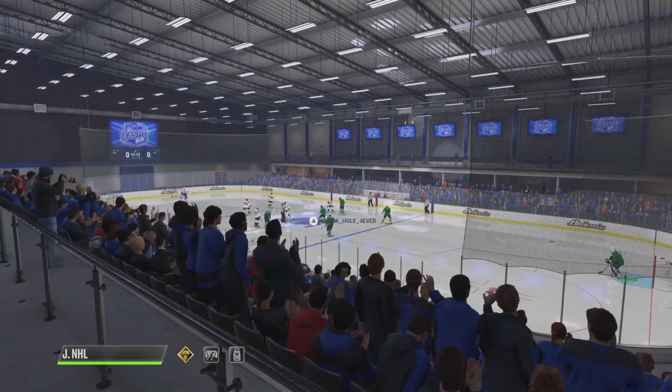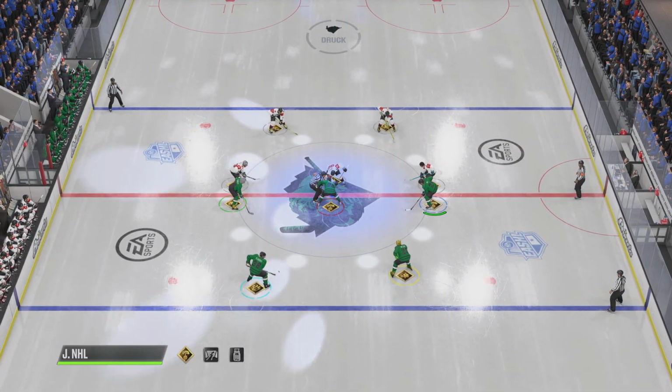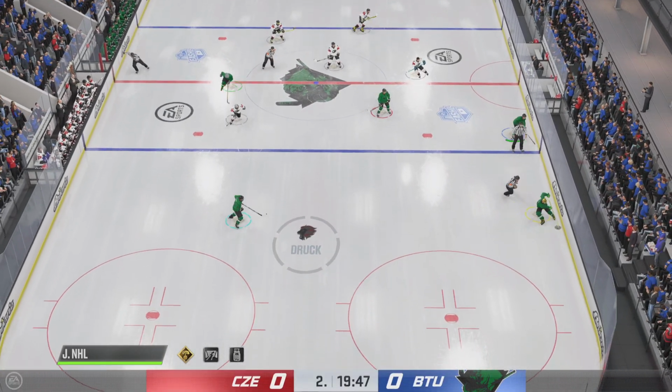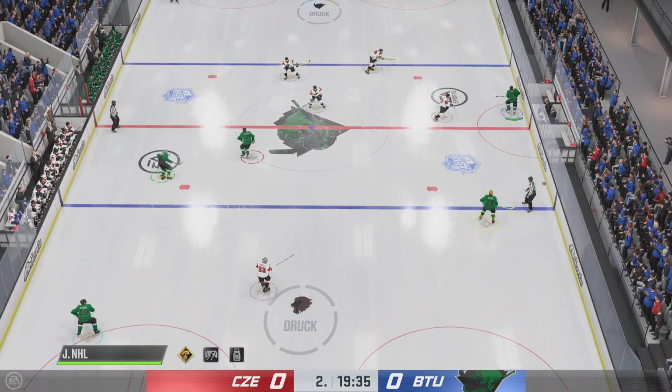Teams with a chance to recharge and refresh in this second period about set to get underway. Who will be the first to light the lamp here as play gets underway in the second?